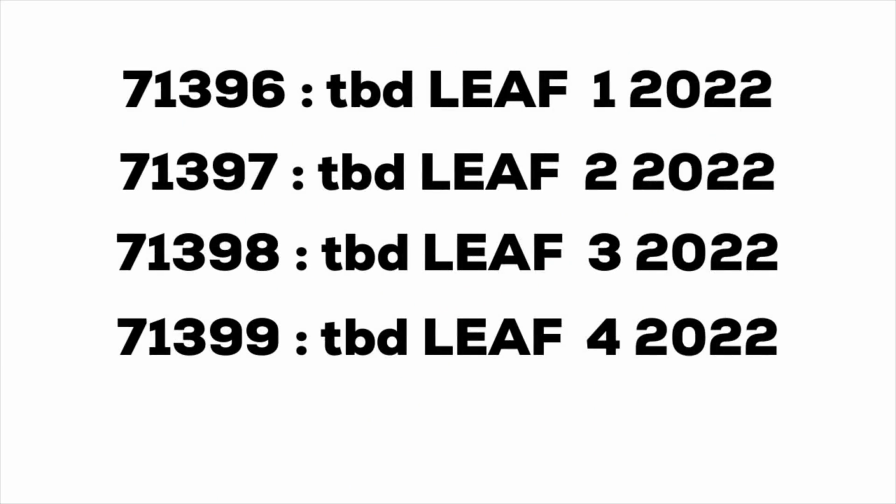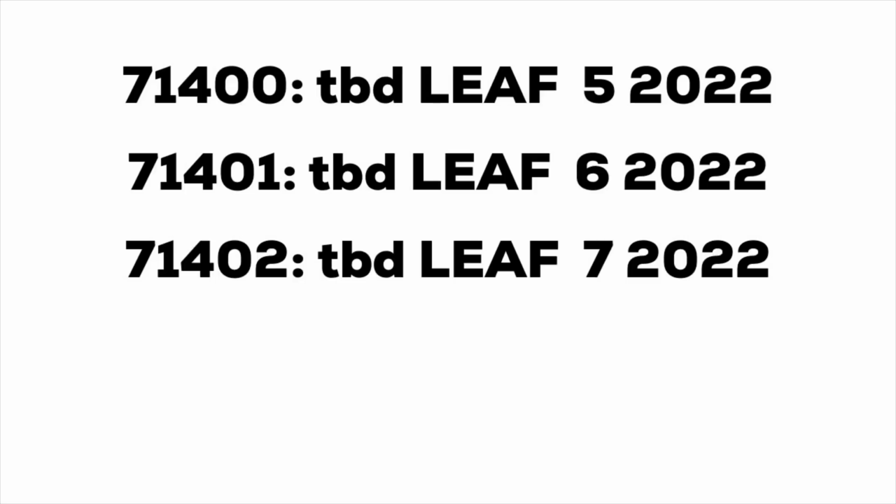And next up we have some new LEGO Mario set numbers. So we have set number 71396, set number 71397, set number 71398, and set number 71399. And these are going to be LEGO Mario sets that will be releasing in 2022. We don't have any further information on those. And then we've also got three other ones, set number 71400, 71401, and 71402, which will also be releasing for 2022. So we're going to be seeing quite a few LEGO Mario sets next year.